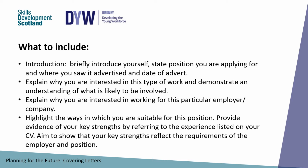Start by introducing yourself and state the position you're applying for, as well as where and when you saw it advertised. Next, explain why you're interested in the position and show you understand what the job is likely to involve. You should also explain why you're interested in working with a particular company. This will show that you've done some research about the job or the business, and it can also show that you think the business will help you develop your skills and abilities in a particular way.